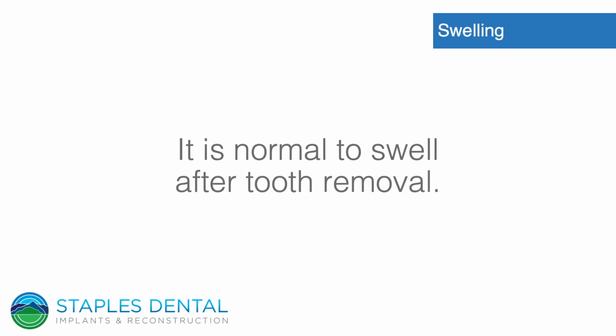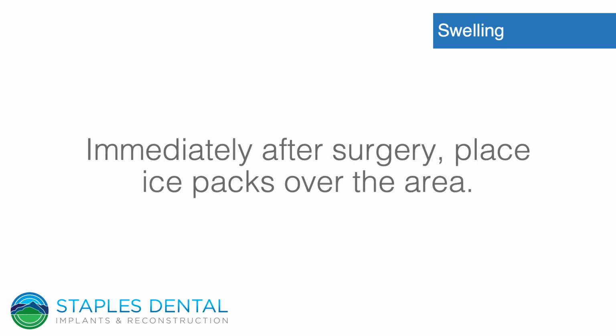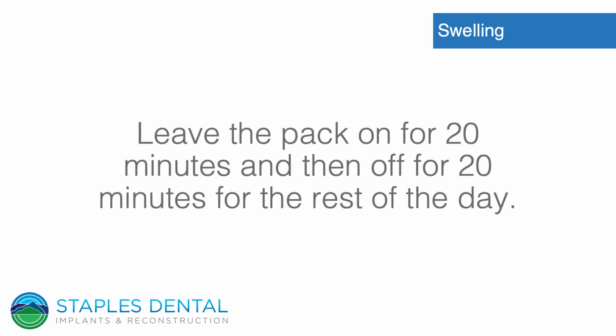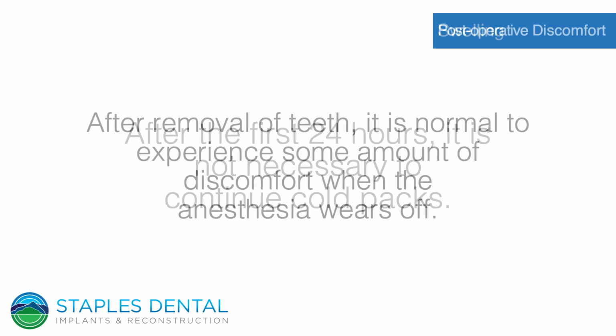Swelling. It is normal to swell after tooth removal. The swelling is greatest 2 to 3 days after surgery and may remain for an additional 3 days before it starts to resolve. Immediately after surgery, place ice packs over the area. Leave the pack on for 20 minutes and then off for 20 minutes for the rest of the day. After the first 24 hours, it is not necessary to continue cold packs.